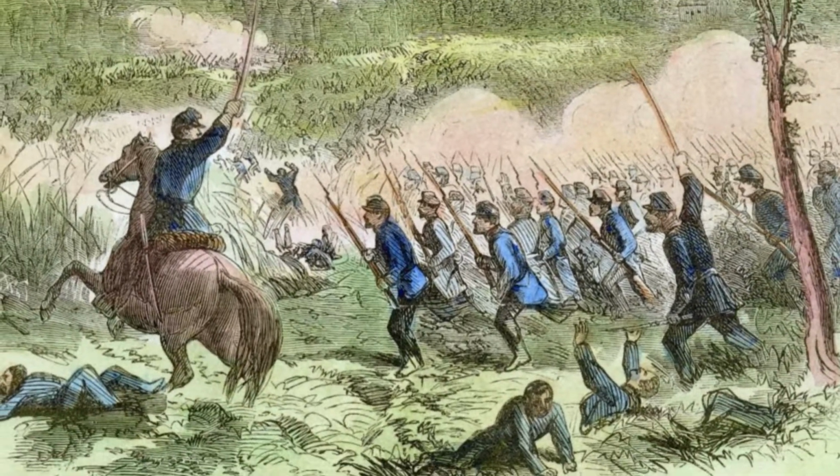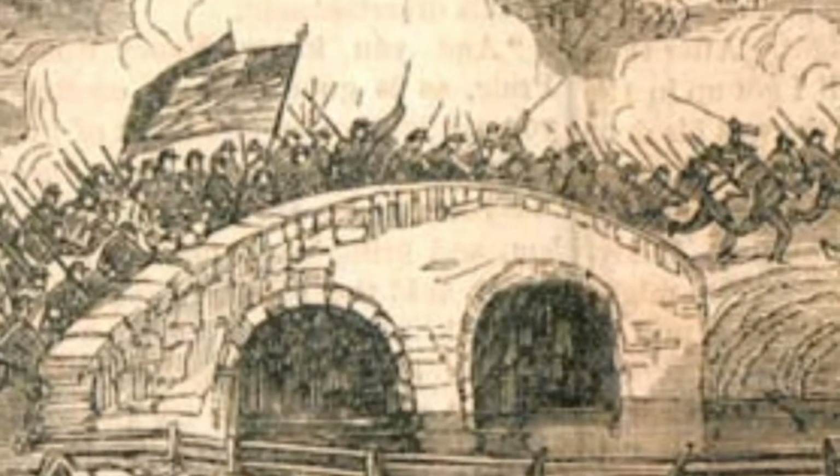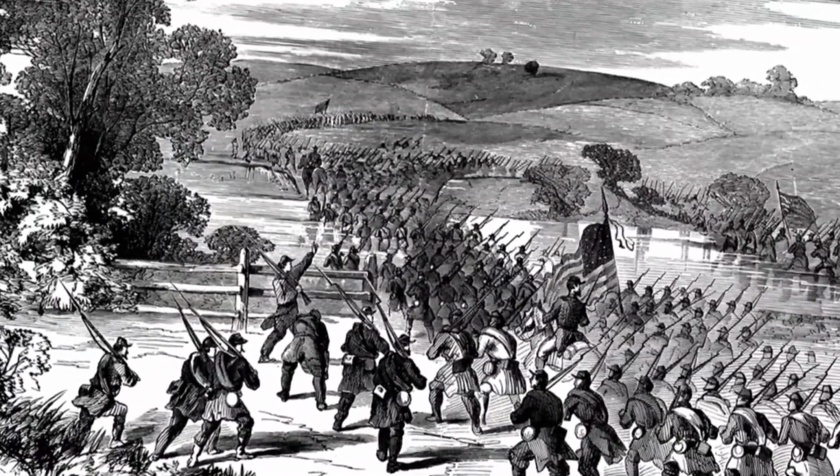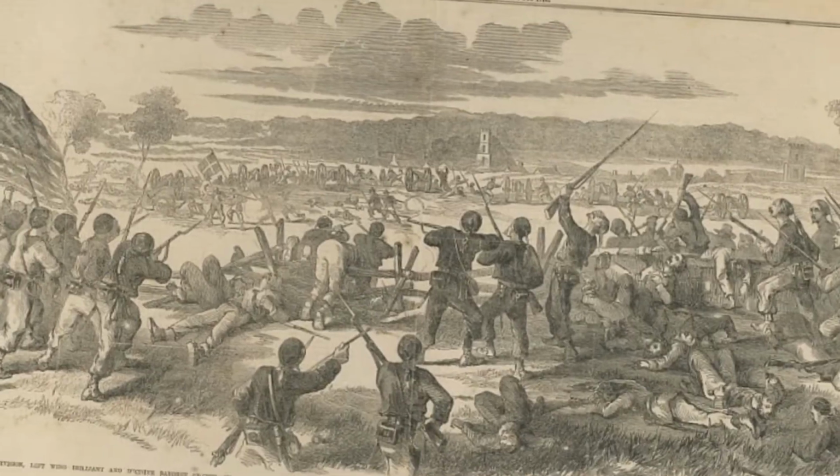After several failed attempts and heavy casualties, Burnside's men finally cross the bridge and push back the Confederates. But just when victory seems close, Confederate reinforcements arrive, forcing Burnside to hold his position.